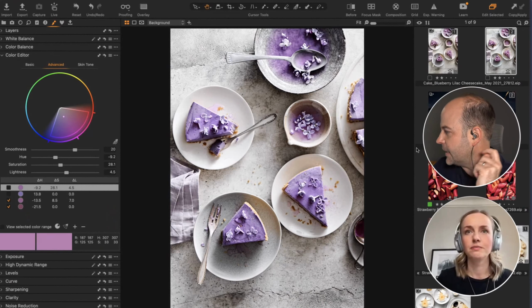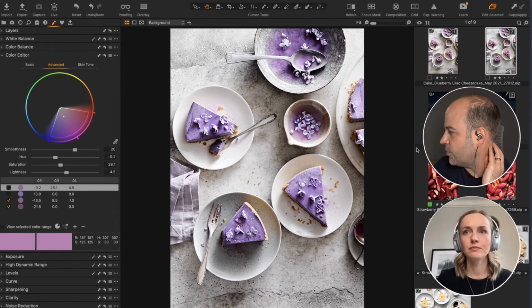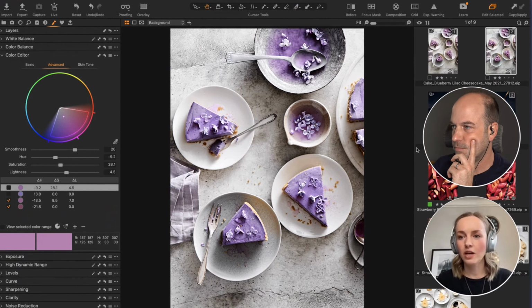Nice. Alan, are most of your images shot using natural light? If not, is natural light your preference? All of these photos that we're looking at were shot with artificial light. Okay.